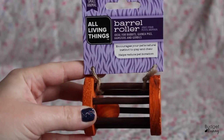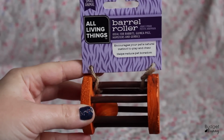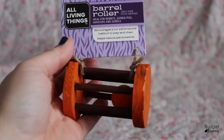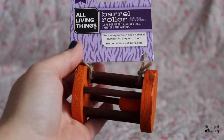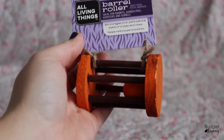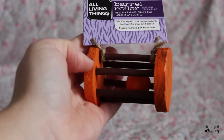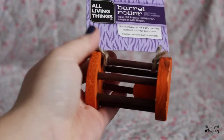Alright, so the next item is also by the brand All Living Things. It's a barrel roller. If you've seen some of my cage tours, then you'll know that the barrel rollers we were sent from the UK from, I believe, Animal Mag Kate, have gone over really well, and actually one of them has been chewed so much that soon they'll be able to get the little ball out.